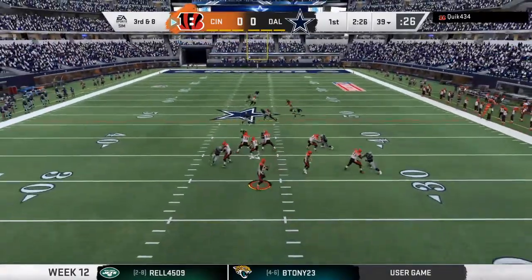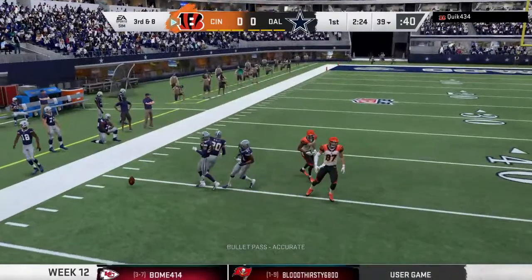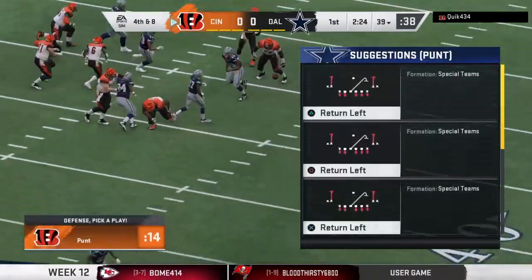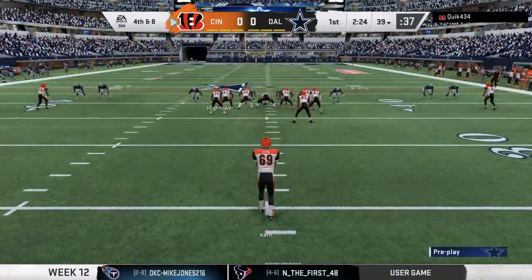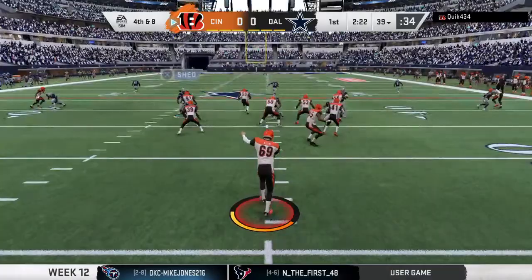Here's Foles. Oh, he almost picked it. Nearly a turnover there on their opening drive. And that's a throw he'd like to have back. Now 4th down. So the defense is able to get off the field here on 3rd down.